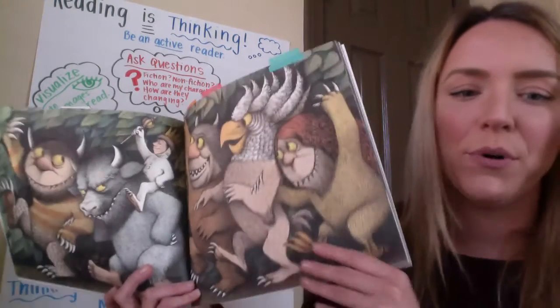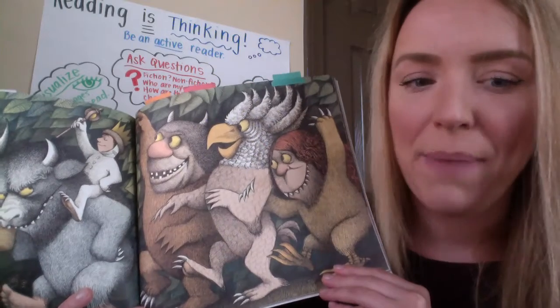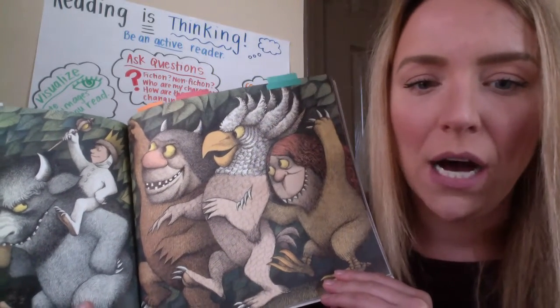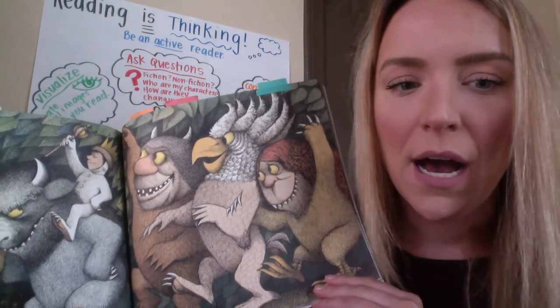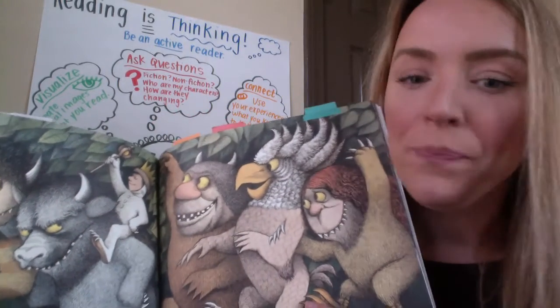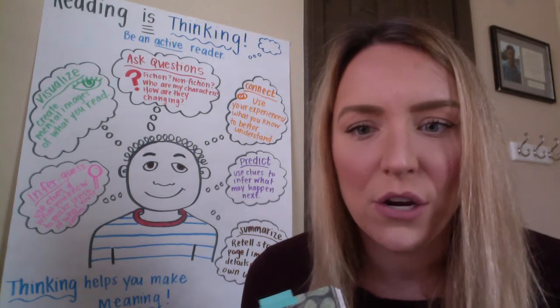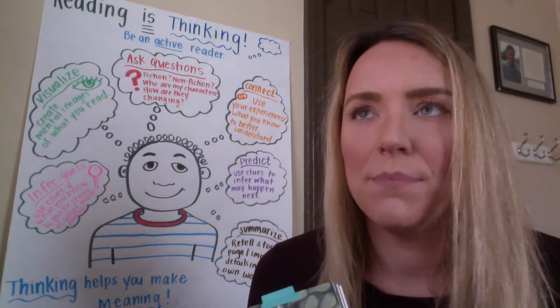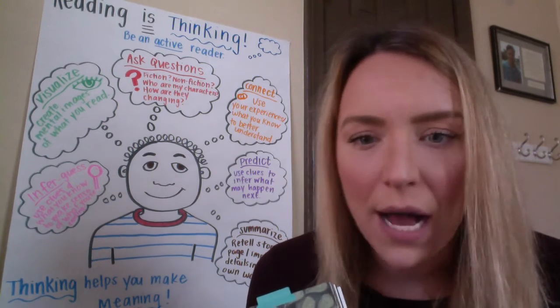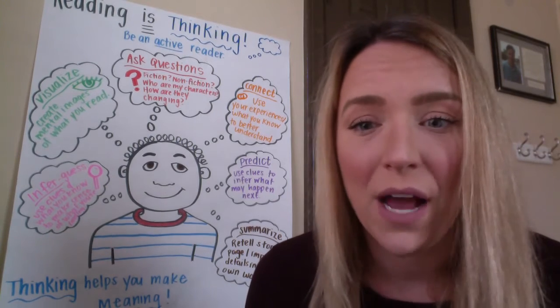So for example, Where the Wild Things Are has these beautiful big pages just dedicated to pictures, or representations of our story through illustration. So pictures can tell you so much about the characters, about the setting, about the plot, about the problem in our story, right? They can really help bring the story to life and help us remember it.